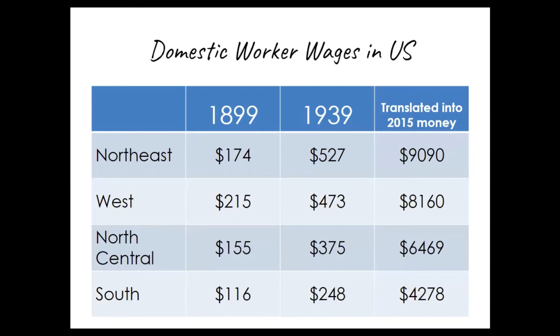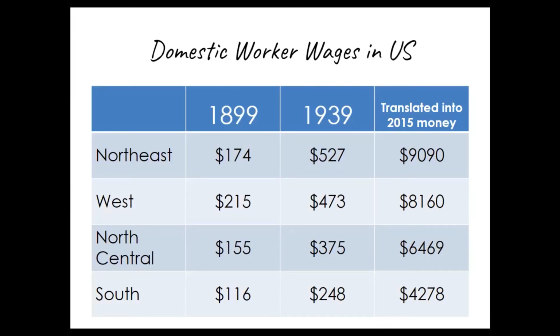So here is the domestic worker wages in the United States. So it's comparing 1899 to 1939 and then translated into 2015 money. So they were still making less than average around the state. And this is actually for female domestic servants. Oh, and I should point out, in Indiana in 1939, it was $327 a year.